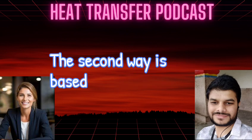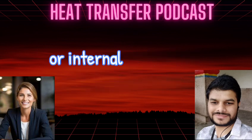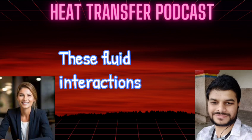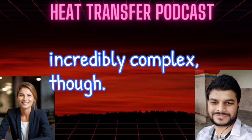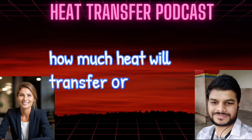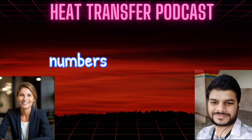The second way is based on the geometry. Is it external flow, like wind blowing over a building, or internal flow, like water flowing inside a pipe? Okay. These fluid interactions sound incredibly complex, though. How do engineers actually predict how much heat will transfer, or compare different setups? It feels like you'd need some tools. This is where those dimensionless numbers come in, isn't it?